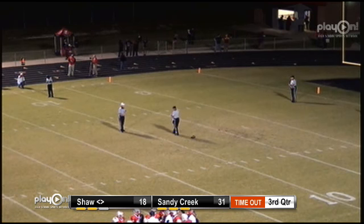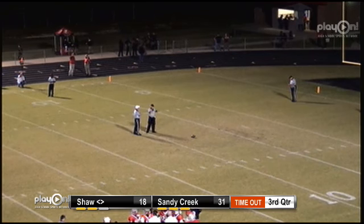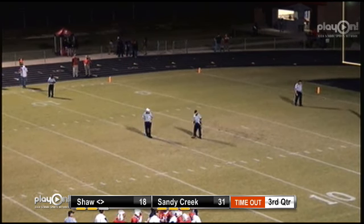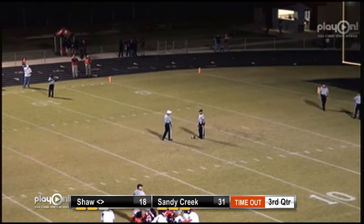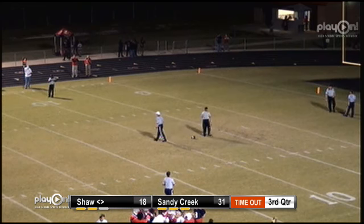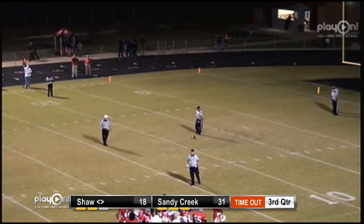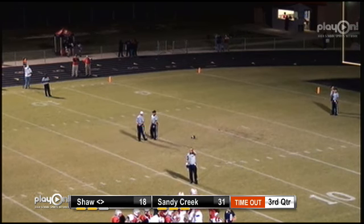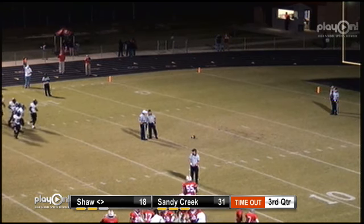4th and 8. That's a long completion, but you know, when you're this close, when you're struggling with your special teams, you've got to do something. Well, it's been a hard time and a hard night for the special teams for Shaw, as they're going to go for it here. You're down 31-18. In any normal sense, you would definitely go for the field goal here, but they've shown that they've had some issues with that tonight, so they're going to go for it here and see what the coaches at Shaw dial up here as Whittlesey's going to bring it back out of the timeout.